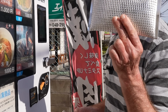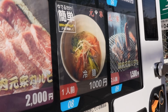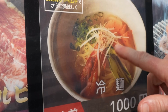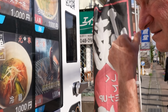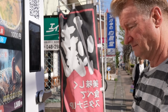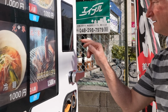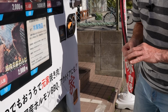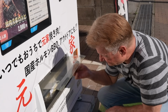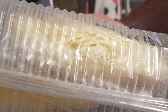Okay, so there's the meat. Looks exactly the same as the last one. And let's do one more, shall we? Try this one. Yureru dake. Tsukemen, I think, with kimchi. It's a Korean dish. Okay. 1,000. Number 8. And this one, you can see it. Oh, they're noodles. Thin noodles. This is gonna be interesting.